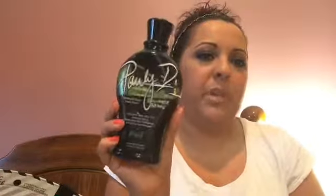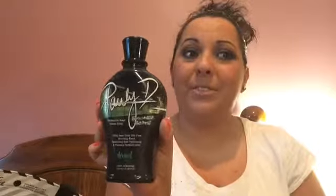But anyways, loved it, repurchased it. This goes for about, I think, $60 to $70, maybe $80, depending on where you buy it. I bought mine at my local tanning salon. So yeah, really loved it. Bought another one, using it now. It's great.